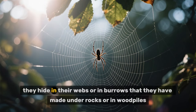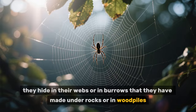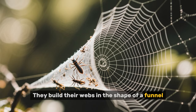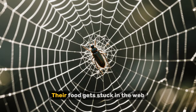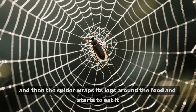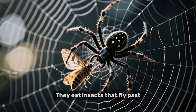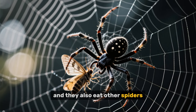During the day, they hide in their webs or in burrows that they have made under rocks or in wood piles. They build their webs in the shape of a funnel, and they wait for their food to run into the web before they grab it. Their food gets stuck in the web, and then the spider wraps its legs around the food and starts to eat it. They eat insects that fly past, like moths and beetles, and they also eat other spiders.